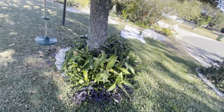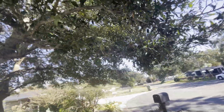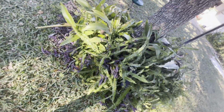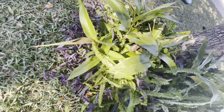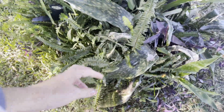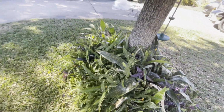I did not wrap this place at all because it has this nice big oak here to protect it. So I didn't do anything here. And you see it's just a little burnt there. And then the shrimp plant wasn't that happy. But other than that, everything else was fine.